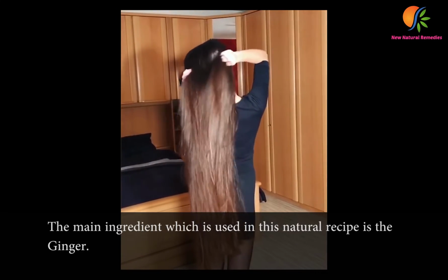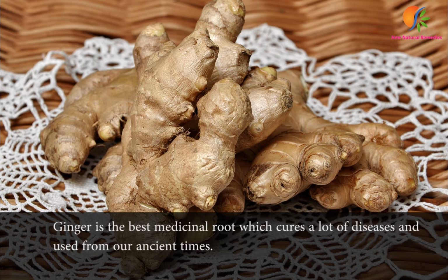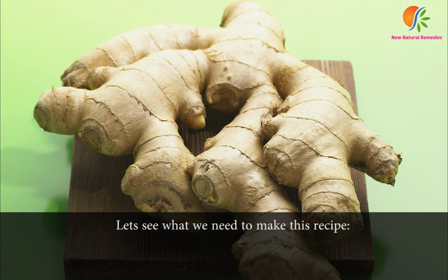The main ingredient used in this natural recipe is ginger. Ginger is the best medicinal root, which cures a lot of diseases and has been used from ancient times. Ginger is the most powerful medicine for our hair. Let's see what we need to make this recipe.